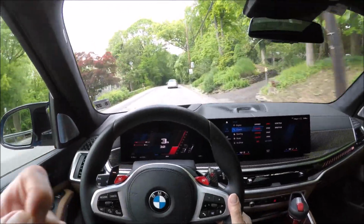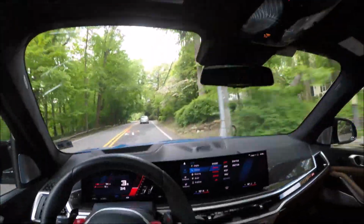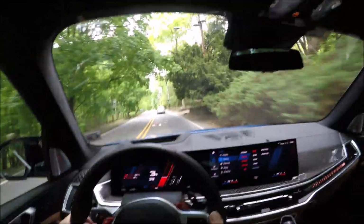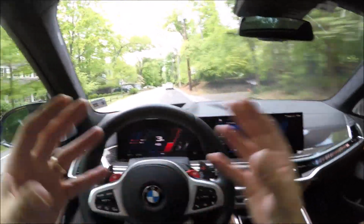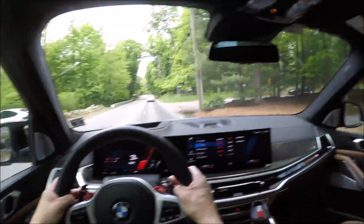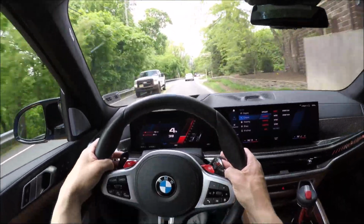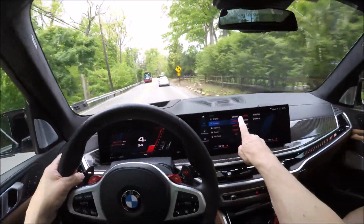If you buy an earlier one, like an 18-19 comp, 2020 comp M5, you see that the comp version has a real stiff suspension compared to the regular version. But in 2021, they softened it and really made the perfect car. They did some tweaks in the suspension, the steering, and I think that's probably the one to get. In this car, it is stiff. It's definitely stiffer than my Panamera Turbo as a daily driver.